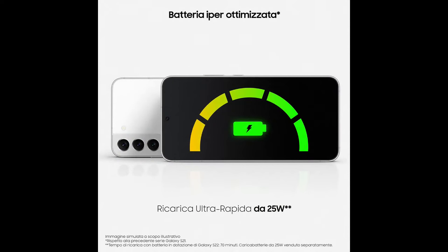Bridget, the S22 sounds like a very capable, nice phone. Do you think this thing is getting overshadowed at this point? Because you've got the Plus, you've got the Ultra, there's the FE. So where does the regular one fit in?